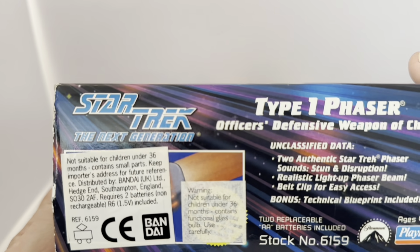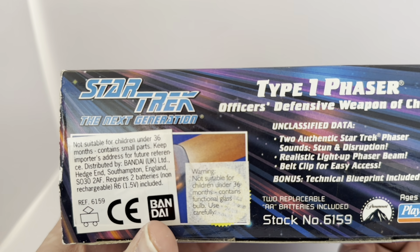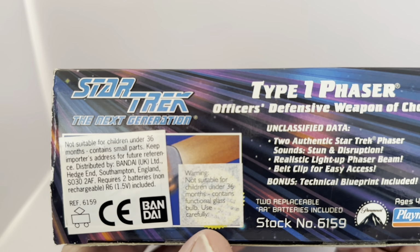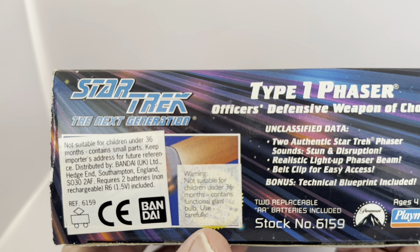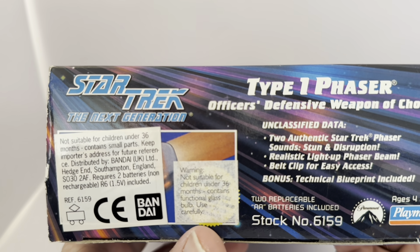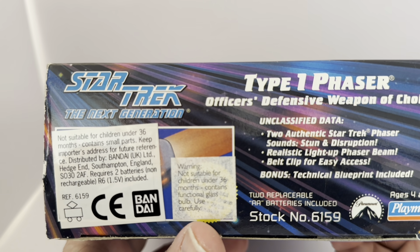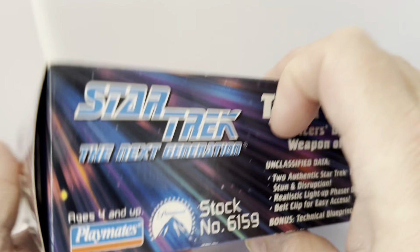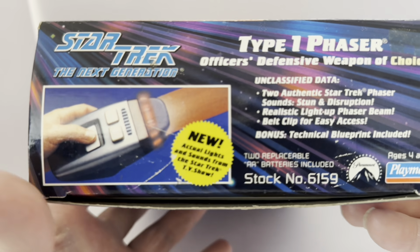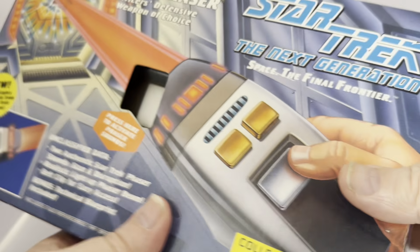And if we turn the box to the end, there's a Band-Aid sticker that's been stuck over the top of that, which says not suitable for anyone under 36 months. Star Trek Next Generation, Type 1 phaser, officer's defense weapon of choice. And again, unclassified data, two authentic Star Trek phaser sounds, stun and disruption, realistic light-up phaser beam, belt clip for easy access, and bonus technical blueprint included. Two replaceable AA batteries included, stock number 6159, Paramount and Playmates logo, 4 and up. And over this side, it's exactly the same as what was on the other side. And this end's exactly the same, but it's got no Band-Aid stickers stuck over the top. Okay, so that is the phaser in the box.